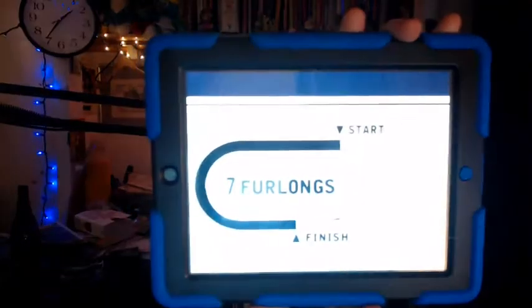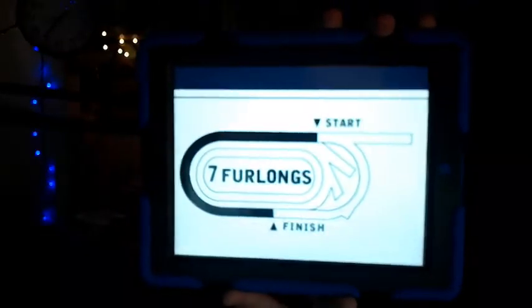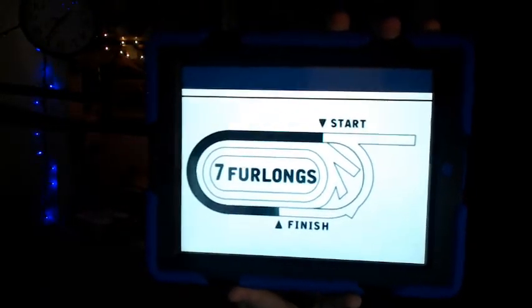We have a field of 6 horses heading to the main track, the distance of ground of 1,400 meters, or 7 furlongs, on the Belmont main track. 1,400 meters, 7 furlongs, main track. And I show the diagram. Just give me a second to look down my notes.